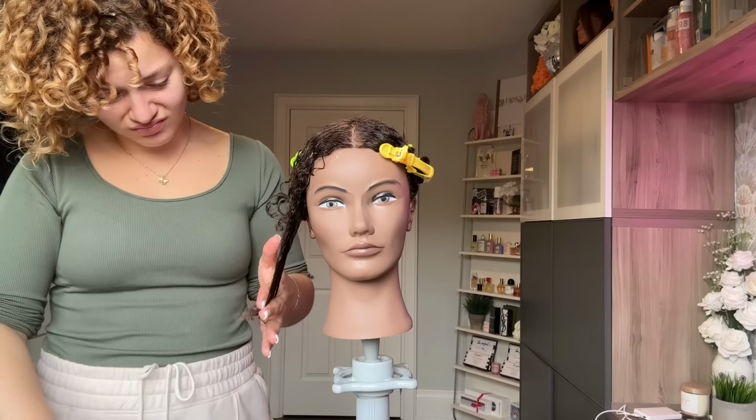I look like mushroom, which I guess is very fitting. She needs a trim. I am your mother. It's a look. It's a look, right? This side is driving me crazy. I want to put some serum on.